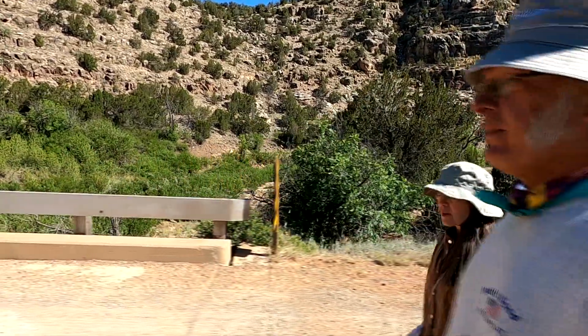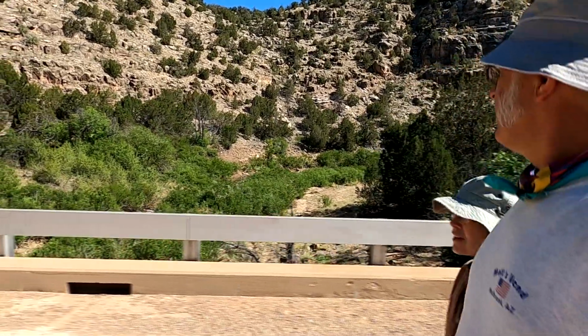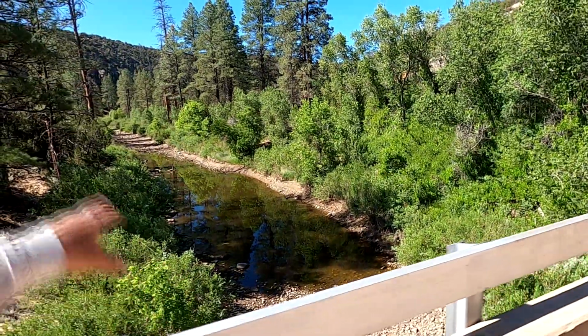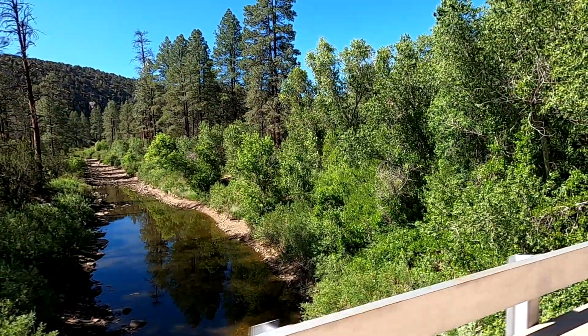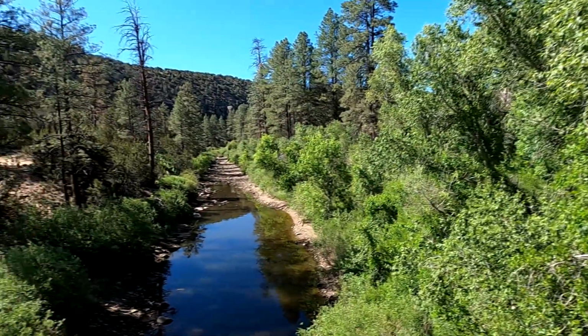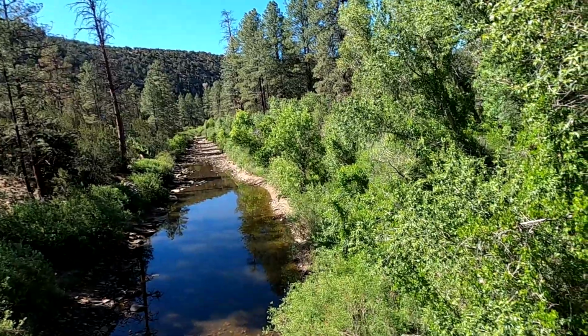I'm having the bridge right here. It's a long bridge, looks like 100 feet or more. Single lane bridge. I want to get a view of this one, this way everybody can see. This canyon keeps going all the way up to where we were at the lake the other day. Yeah, Chevelon Canyon Lake. It's like a giant canyon for 60 miles, possibly more. There's a big bird down there. Look at him. Looks like a raven.